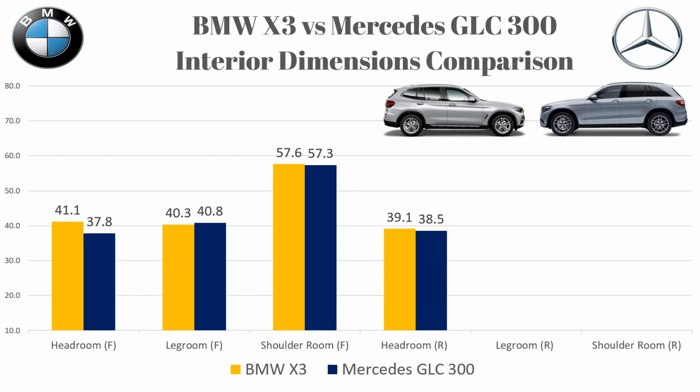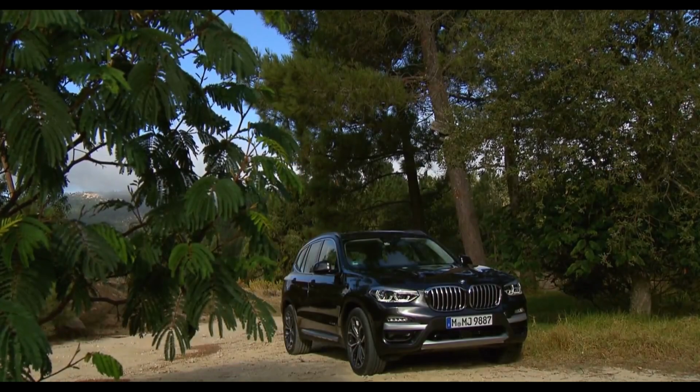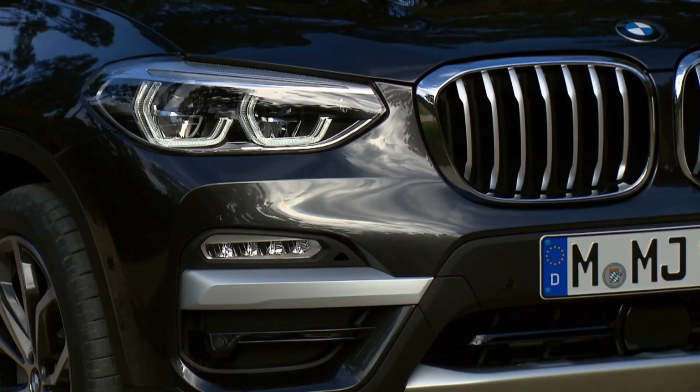The X3 has more rear headroom, 39.1 versus the GLC's 38.5. The X3's rear legroom is 36.4 to the Mercedes's 37.3. The BMW's rear shoulder room is 56 inches even to the Mercedes's 56.5. Both cars can seat 5 people, and neither one has an option for third row seating. Just in case you're curious, both these cars have 2 cup holders.